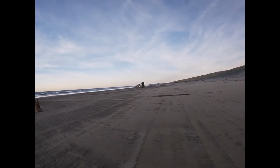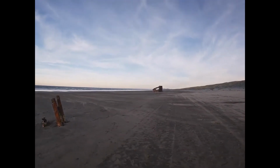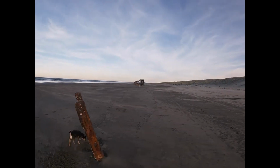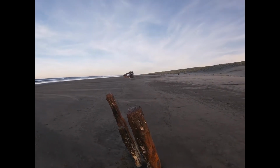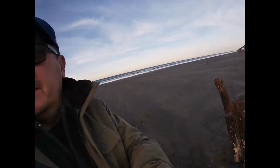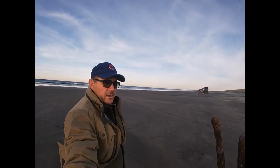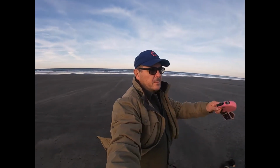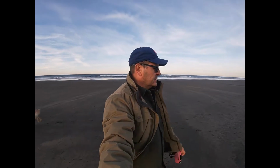So here's some perspective of the ship. That's the bow of the ship right there. And this was the tail of the ship right here. And this is how much has just kind of deteriorated over the years. I think the ship wrecked in like 1920, something like that. It was the 20s at least. Came off the coast and shipwrecked right here. It was carrying lumber. And the local people came out and took all the lumber off the ship and built houses. But yeah, this was a lumber ship called the Peter Iredale. This is the back of the ship.